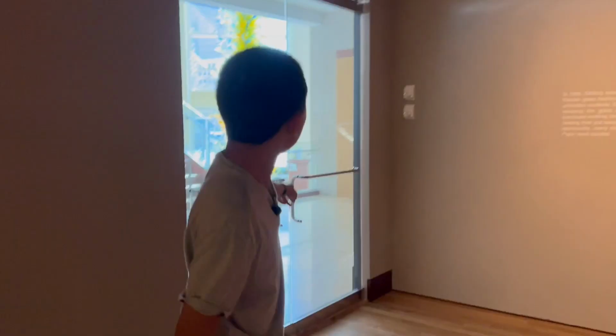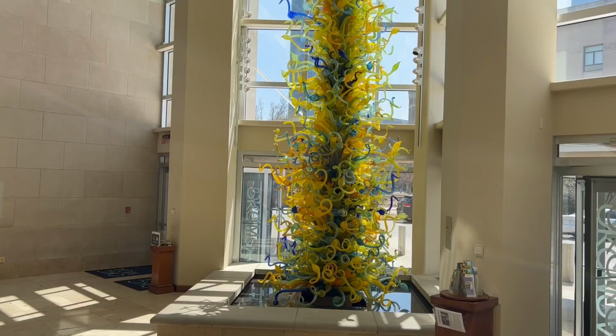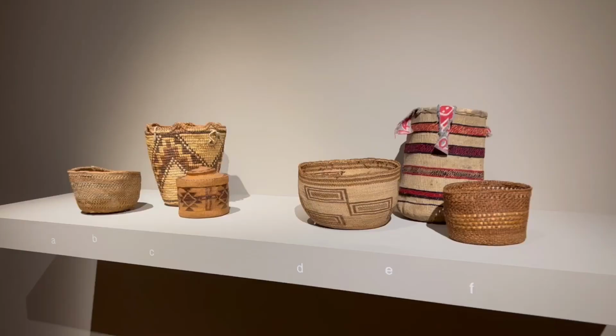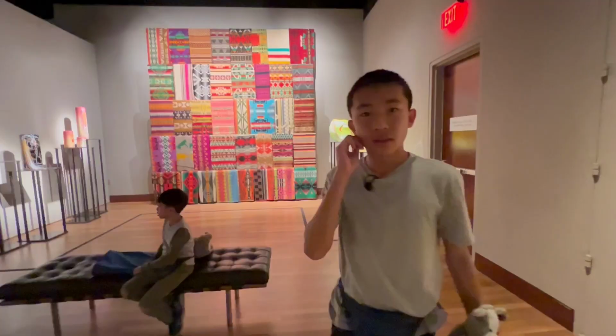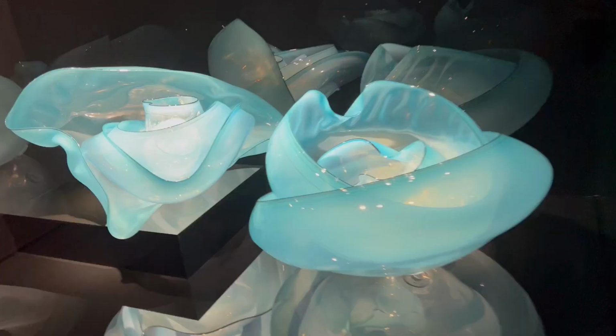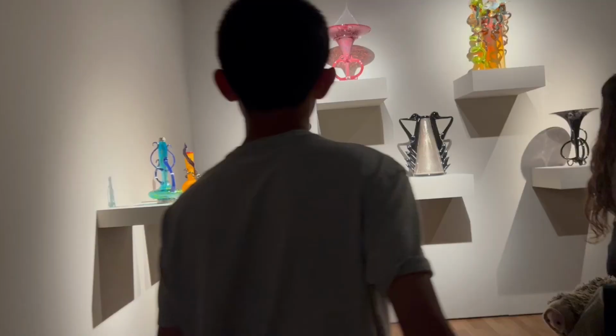The huge tall glass structure that goes all the way up, the building was constructed specifically for that. It looks like Medusa's hair. Here's some of his early artwork. He was inspired by the Native Americans and made baskets. In fact, the gallery is in chronological order of his career. Is that Medusa?